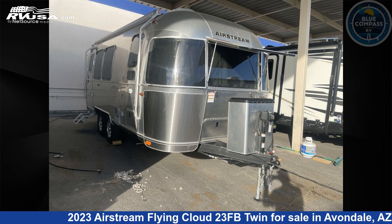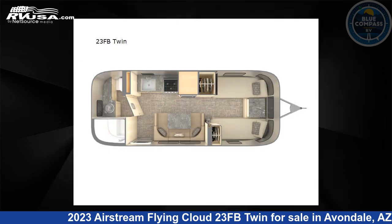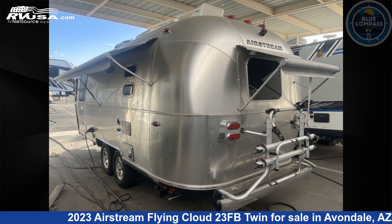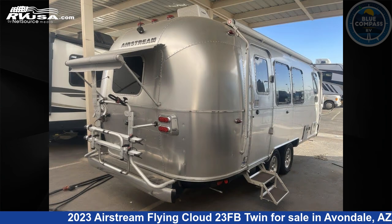This 2023 Airstream Flying Cloud 2.3 FB Twin is a travel trailer RV. It is located in Avondale, Arizona, 85323 and is offered for sale by Blue Compass RV Avondale.